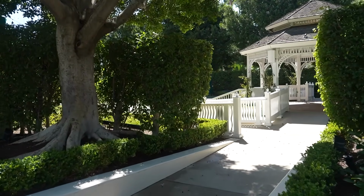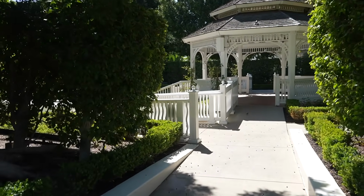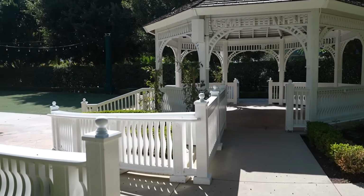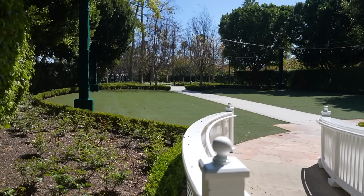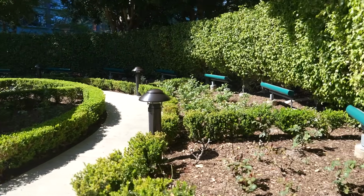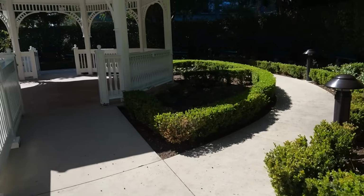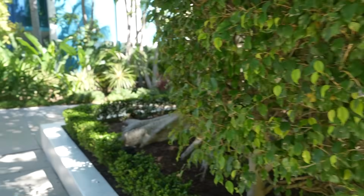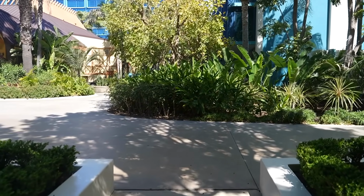This is the Rose Garden. This is where people can get married if you feel so inclined. Look at this, the beautiful open space where they put all the chairs and everything. Very fun. Although it's the Rose Garden, there's really not a lot of roses in bloom at this exact moment. But that is a-okay.